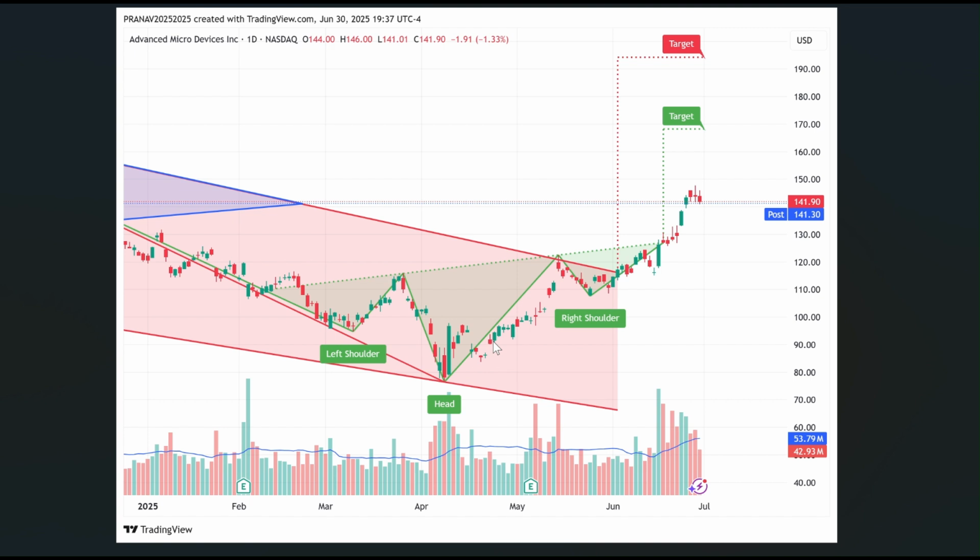There are two patterns being developed at AMD right now. One is an inverse head and shoulders. Based on that, the target we are looking at is also somewhere around 170. How we do it: we measure the height from the head to the neckline, and whenever the neckline is broken, which it was right here, we add this much valuation. That goes to approximately the 170 level, so that's one target. The other target is 194.